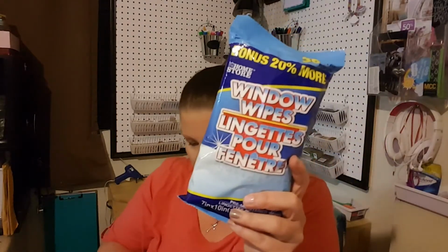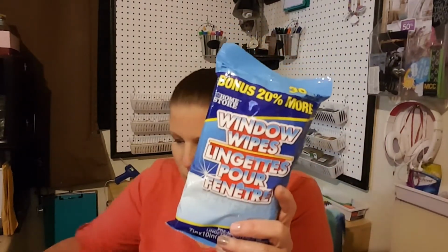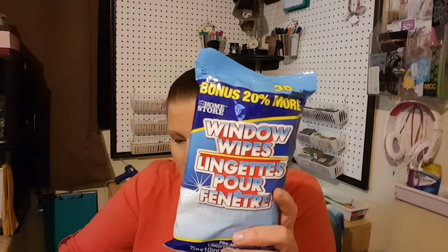Okay, and on to household products. This is a fun bag. I think most of it's actually my husband's, but some of it's mine. I did find the window wipes. I know I've seen everybody haul them, and I got two bags of them in here somewhere.